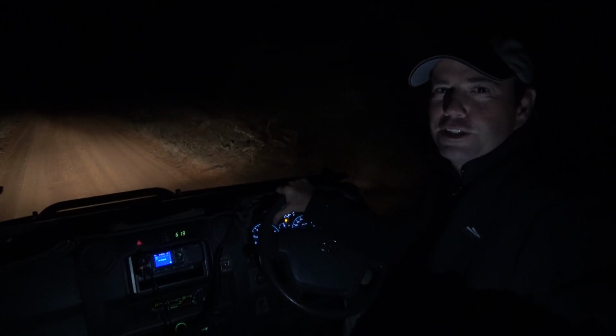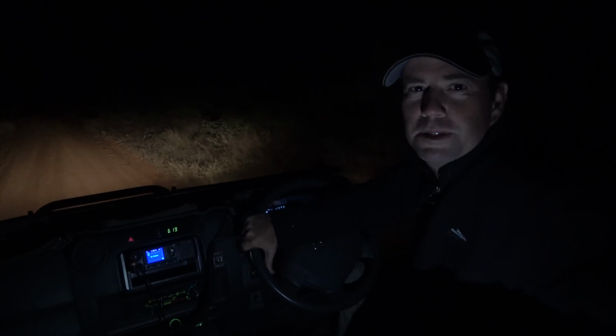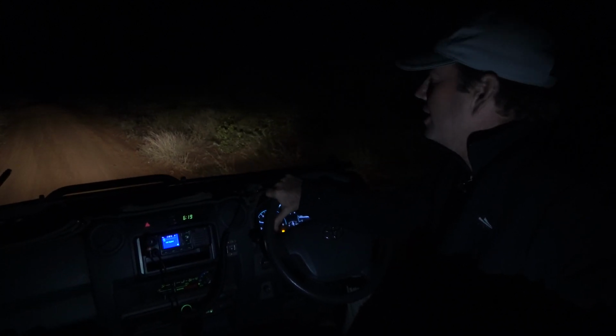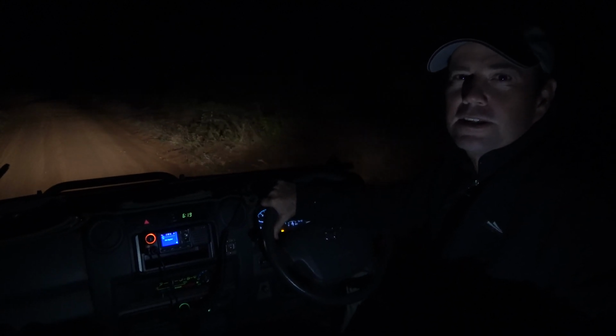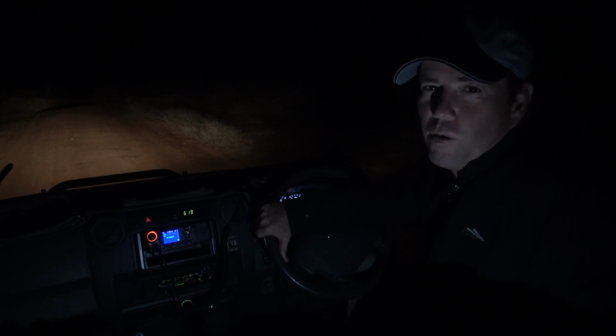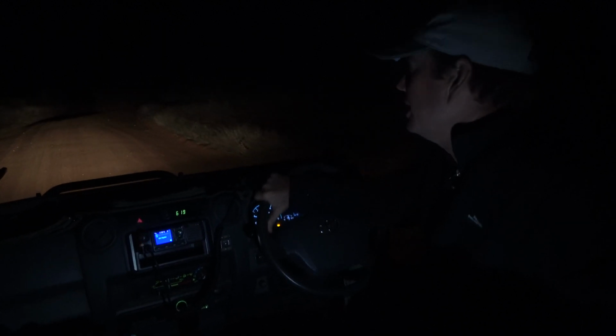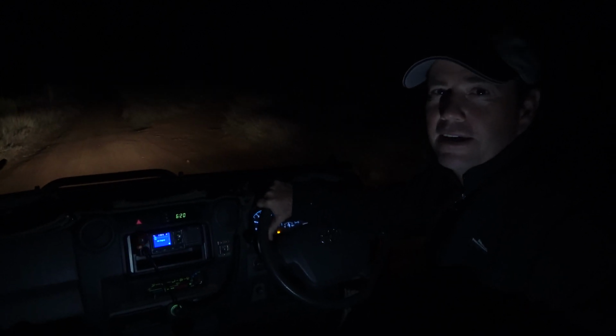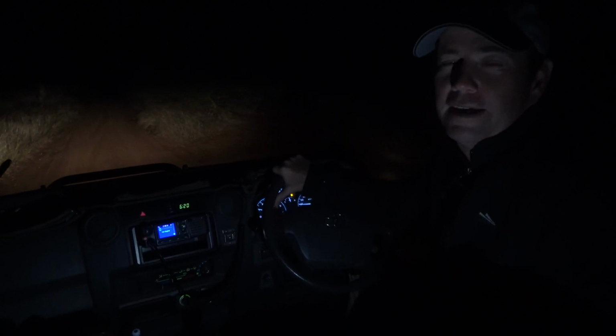Right everyone, so unfortunately not much materialised there. The lions are still lying up in the clearing there. We didn't want to shine the lights on them again because there are still a lot of impala around, but it looks like they've settled for a while. Probably at some time during the night they'll put a bit more effort in, but we're going to let them be, and hopefully they stick around on the concession until tomorrow.